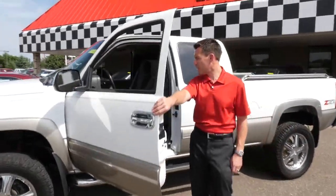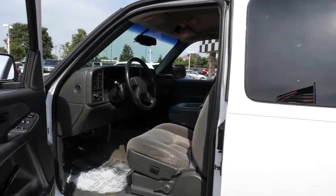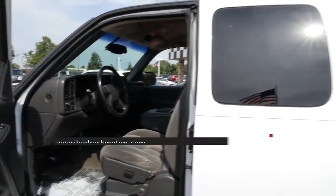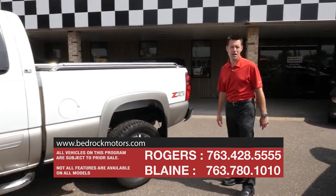This one has cloth interior. Decent miles, 5.3 liter V8. It's really got everything you need. Towing package, it's got a nice tonneau cover on the back, and in a minute we're going to talk about the history of this truck.